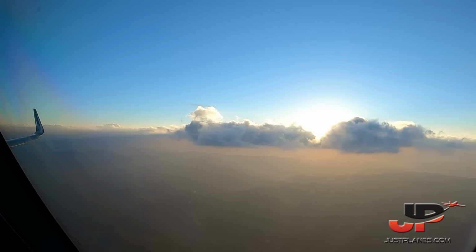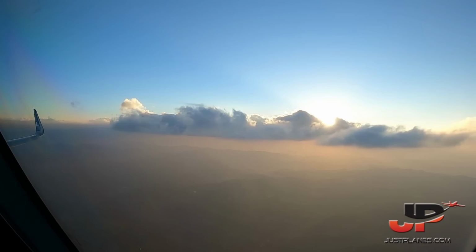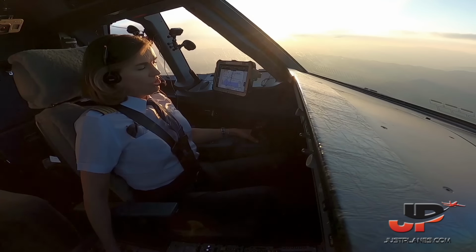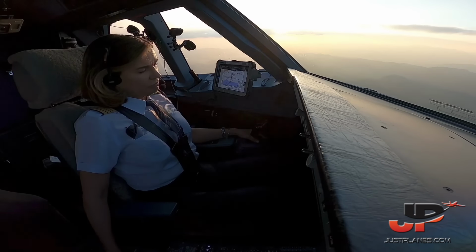Approach, good evening, just airborne. Good evening, identified, heading 160, climb 1100. Heading 120, climb 1000. Heading 120. Turkish 40 Sierra, heading 090. Heading 090, Turkish 40 Sierra, start descent please. For the descent after 3 miles. Roger.